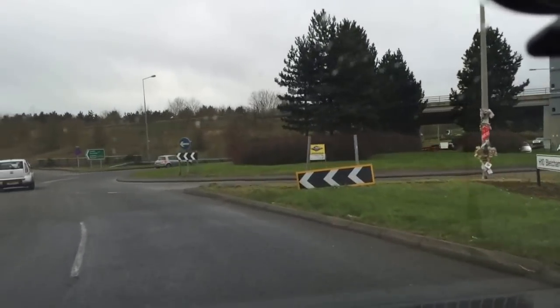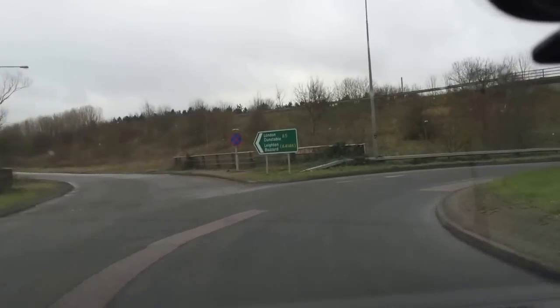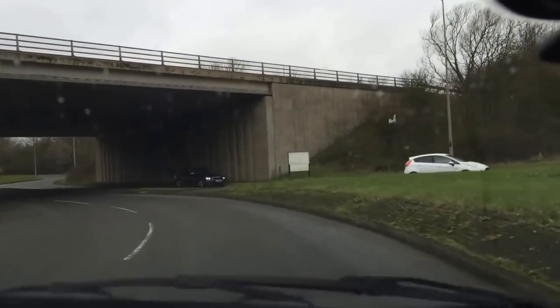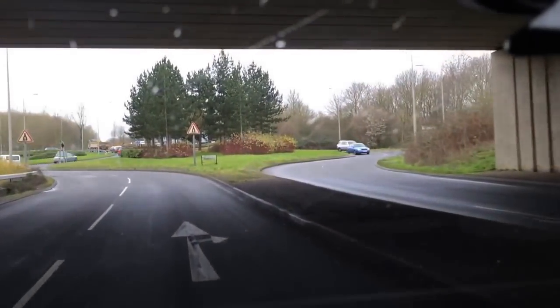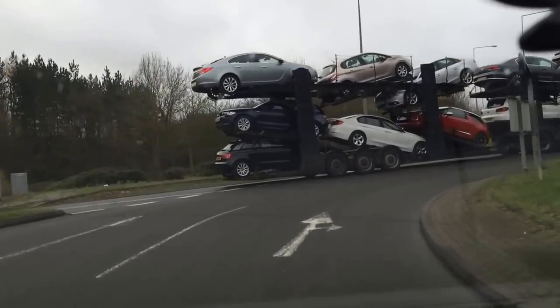While we're on there, I'll just talk about what's going to be happening. So we'll just follow this roundabout round. It's a funny roundabout, this one. I call it a dog bone roundabout because it's got a nice long bit in the middle. So we're going to do a right turn at this point. If you were here, you'd be doing mirrors and signal. And see that trailer coming out here with the cars on?